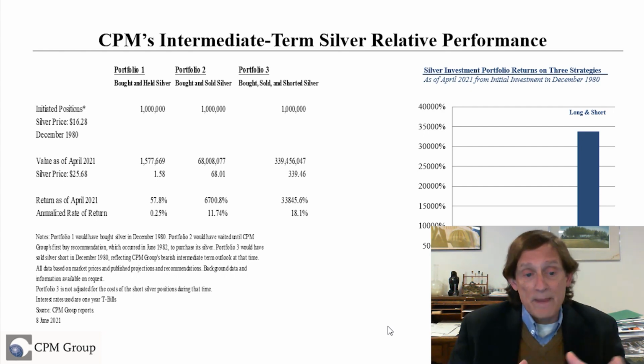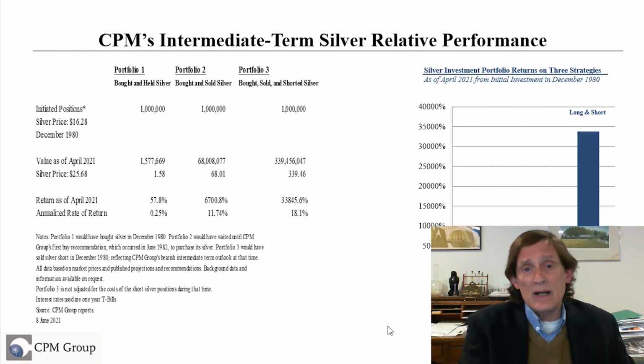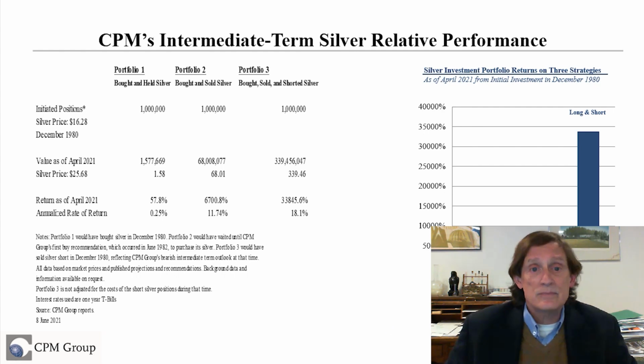So again, it makes sense to own gold and silver. It makes sense to have a portion of your assets in gold and silver. And it also makes sense to have a portion of your assets that are buy and hold, but also another portion that you trade in and out on an intermediate term basis with a 2 to 3 year time horizon, based on macroeconomic conditions, political conditions, conditions in the silver market and such.